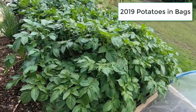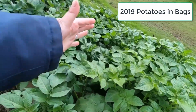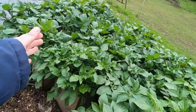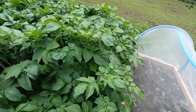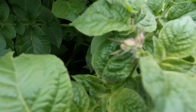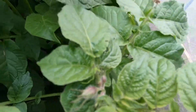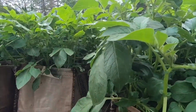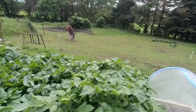These are the potatoes. These are enormous, honestly. Obviously, this first bit here is first earlies, the middle second earlies, and the last one is main crop. But I noticed this morning that there's a first little flower on there. But the actual growth in the bag was taller than the bag on top. Amazing.